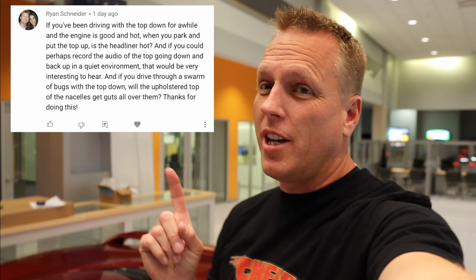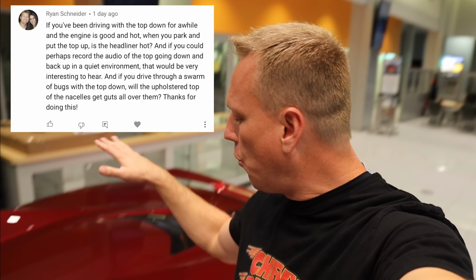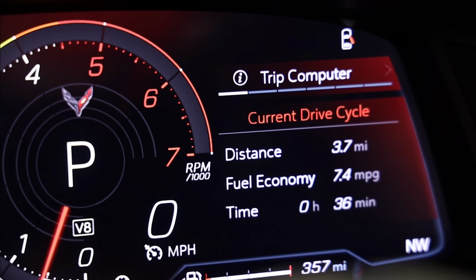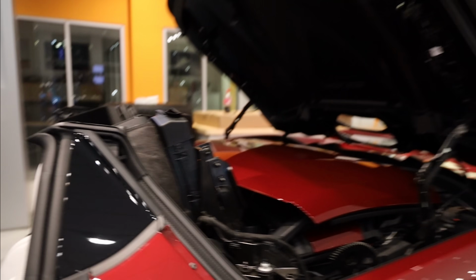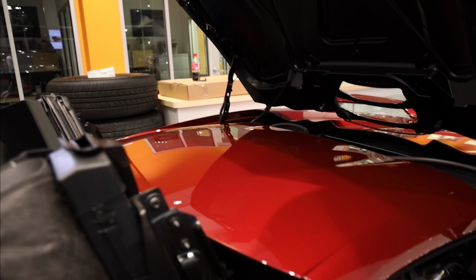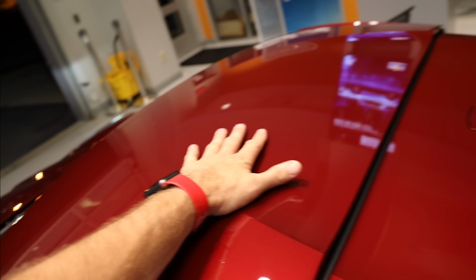This question here is a really good one as well because it asks, what is the heat difference here with the top down? Now this car has been running for 36 minutes. So let's put this top up and find out if that part right there is warm or not. All right, no heat at all, zero heat. We're going to test under here. So I put my hand underneath there and underneath there. There is zero engine heat on that at all.